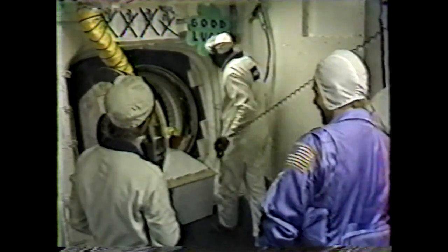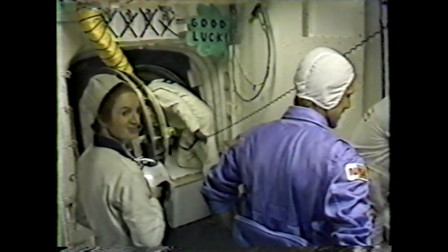Mission Specialist, not Groucho Marx, Steve Hawley, looking a little like Groucho Marx this morning. Nelson, Franklin Chang, and Steve Hawley still in the white room waiting for the other members of the crew that are already aboard Orbiter Columbia to get situated before they take their turns to enter the ship.